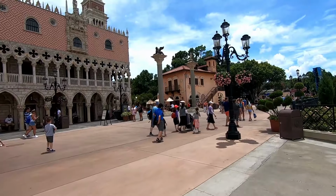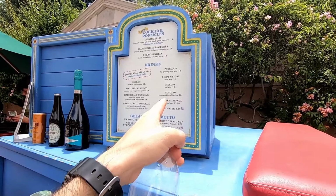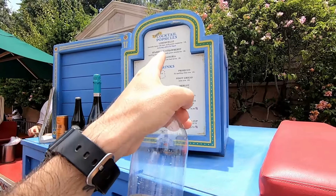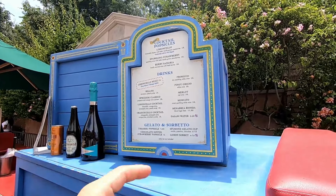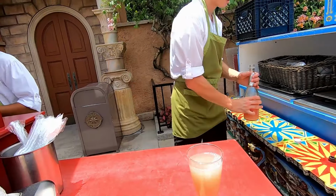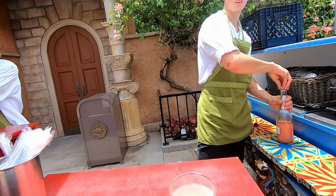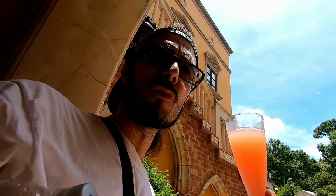Where there's Italy, there's wine. Where there's wine, there's me. I usually get the Prosecco or the Bellini, but that strawberry sparkling wine is freaking enticing. I think I'm just gonna go with the Bellini though. Thank you. I appreciate it. And thank you. Grazie. Yes. Bellini. That's refreshing. Well, now I've been properly hydrated.